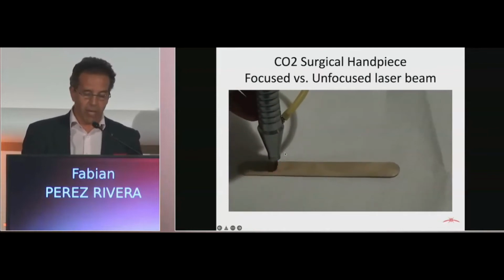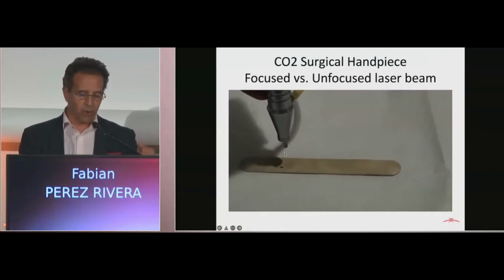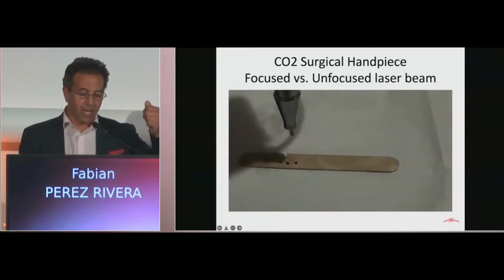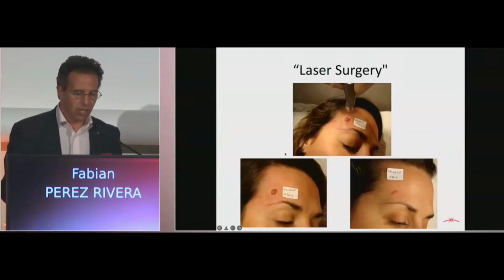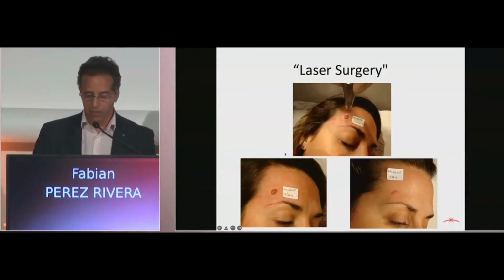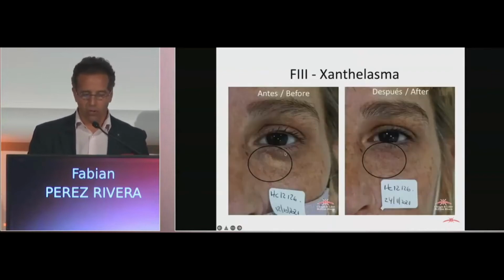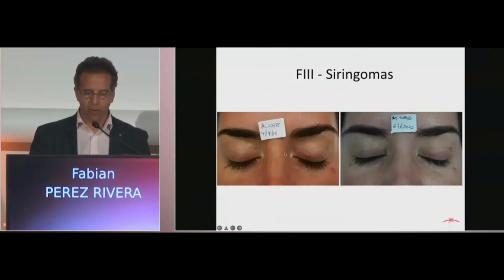I love to play with my tools. If you use the surgical handpiece in focus, you can cut, but if you unfocus, it gives you ablation of some lesion. As you can see here, you can do it with a scalpel, you can do it with cryotherapy, but I do it with laser surgery, and the patient pays me more for that. And I was able to remove warts, xanthelasmas, another xanthelasma, and FIP-4, and syringomas.